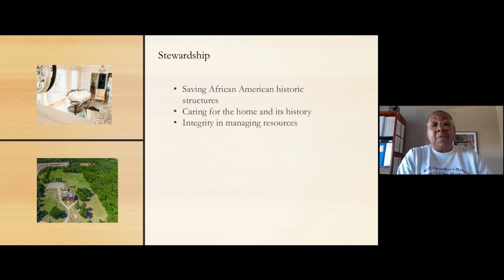As we all know, for some time, the African American historic homes or places, the legacy and contributions weren't recognized and they weren't preserved until recent years. And so these structures weren't valued.